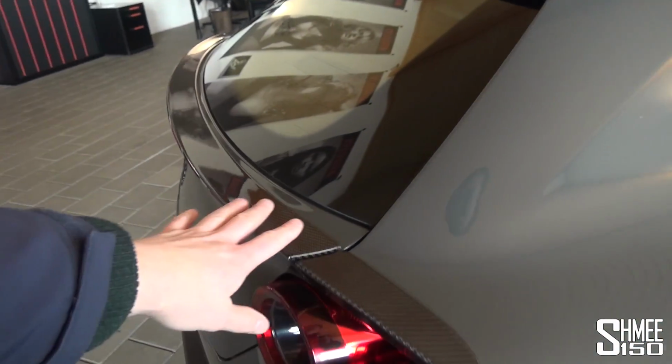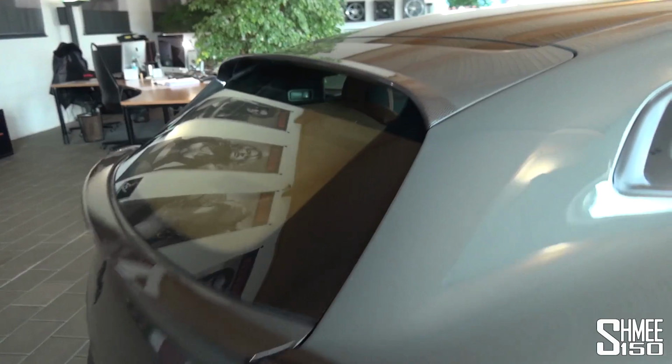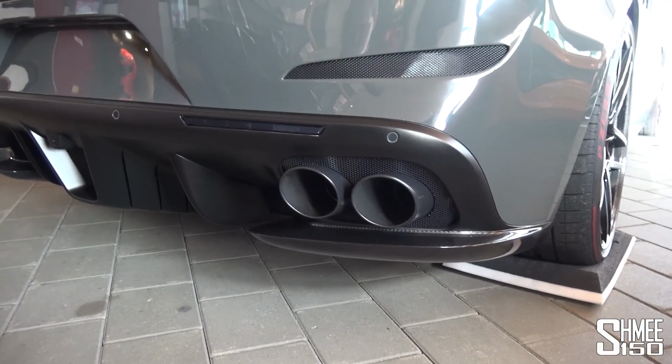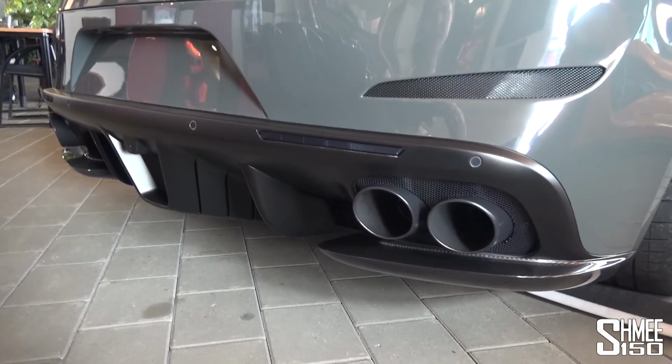You've got the carbon lip spoiler at the back at the lower edge of the boot, and also right up on the top at the boot lid. And then down at the bottom, have a look at that exhaust pipe. Now this car makes an epic sound. This is Ferrari's V12, even more so, on more steroids.